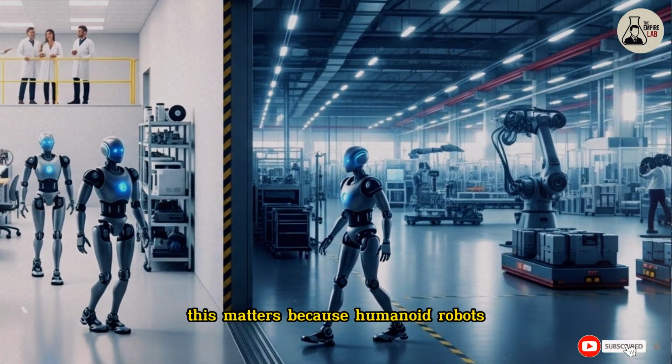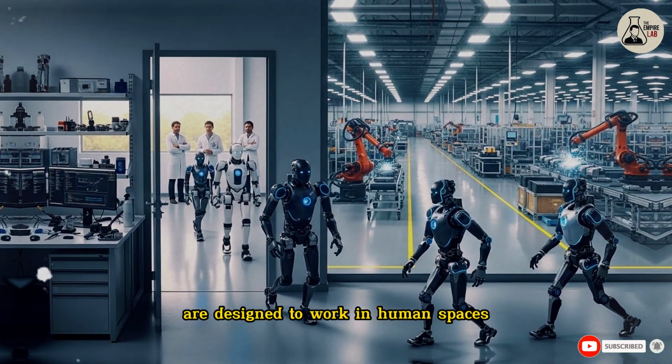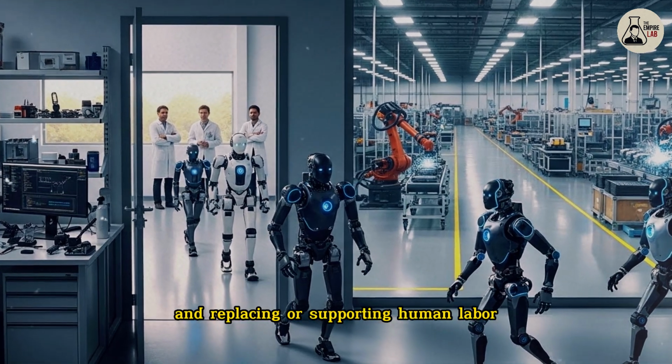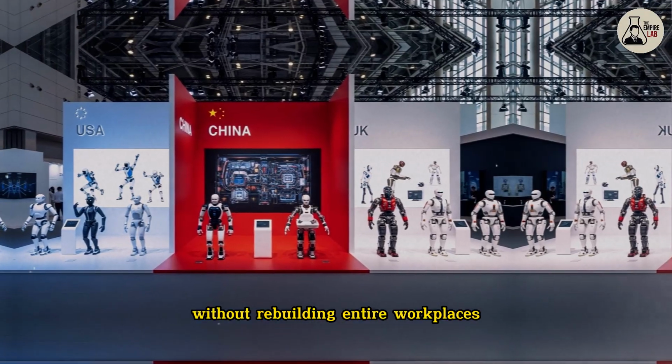This matters because humanoid robots are designed to work in human spaces, using our tools, walking our floors, and replacing or supporting human labor without rebuilding entire workplaces.